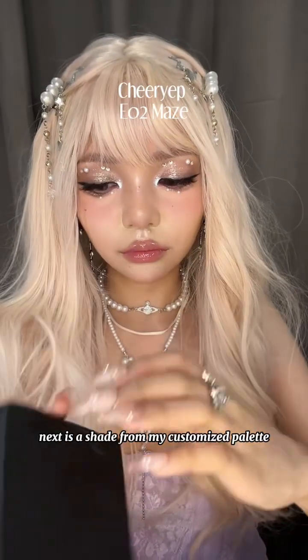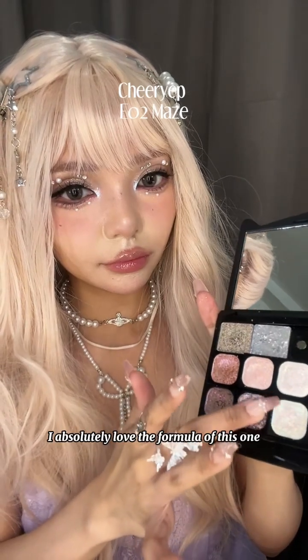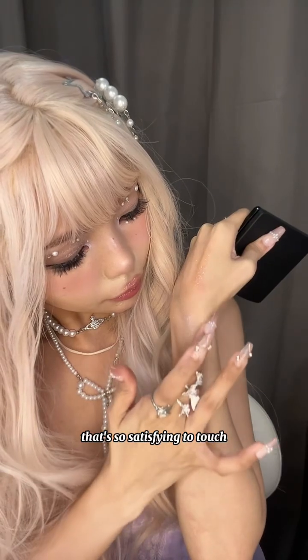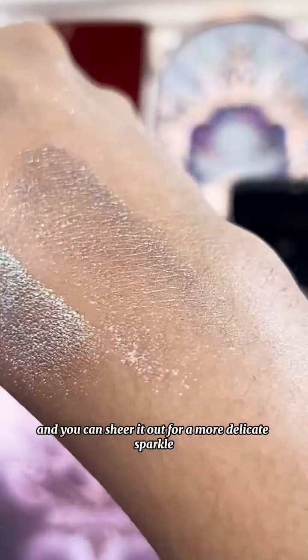Next is a shade from my customized palette by another underrated sea beauty brand, Chariot. I absolutely love the formula of this one. It's squishy, creamy, and has a wet texture that's so satisfying to touch. It is silvery purple glitter with gold flecks, and you can sheer it out for a more delicate sparkle. It's just so pretty, I can't get enough of it.